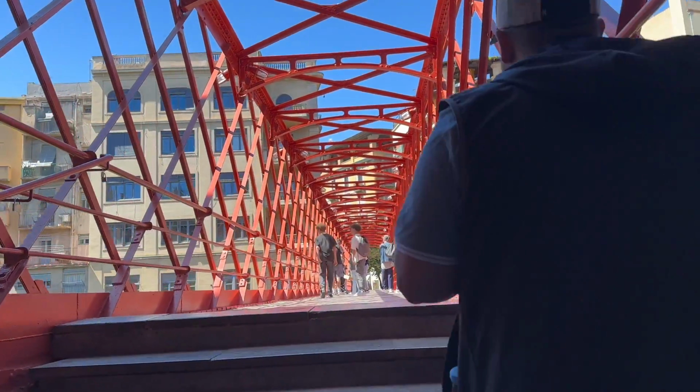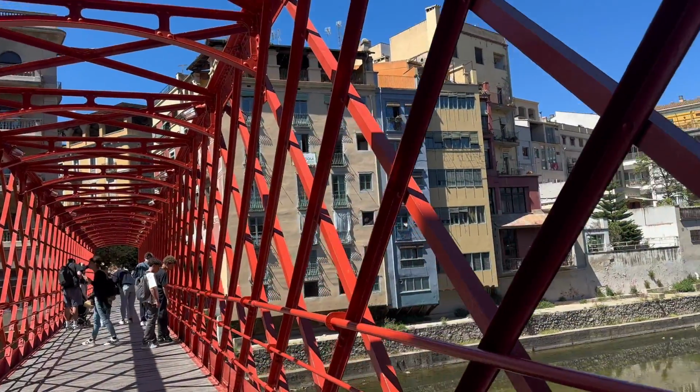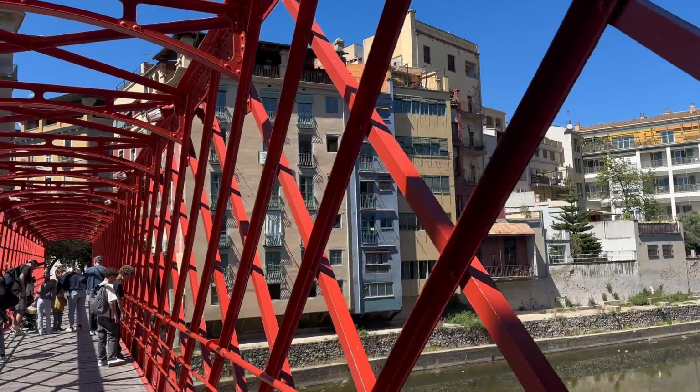All right, so now we are headed to the Eiffel Bridge, which was built by the same person that built, obviously, the Eiffel Tower. So I guess this bridge was made immediately after the Eiffel Tower was done. It's only a 5-minute walk from the Cathedral of Girona. That's where we walked in, not this one, the next one over.